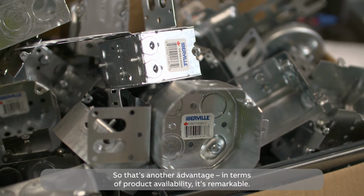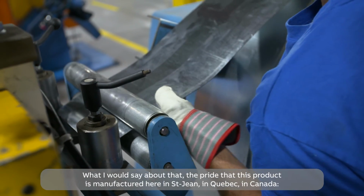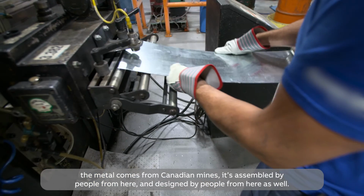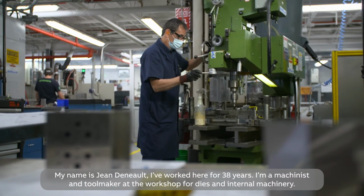It's remarkable. What I would say about that, the pride that this product is manufactured here in Saint-Jean, in Quebec, in Canada, the metal comes from Canadian mines, it's assembled by people from here, and designed by people from here as well.